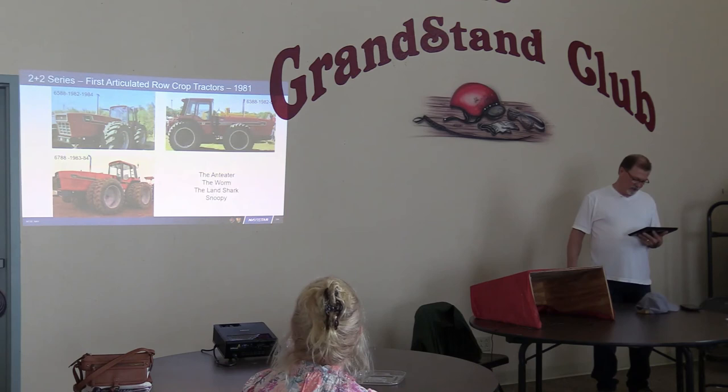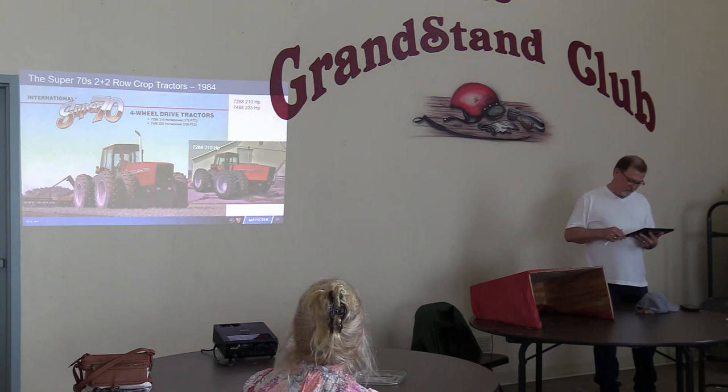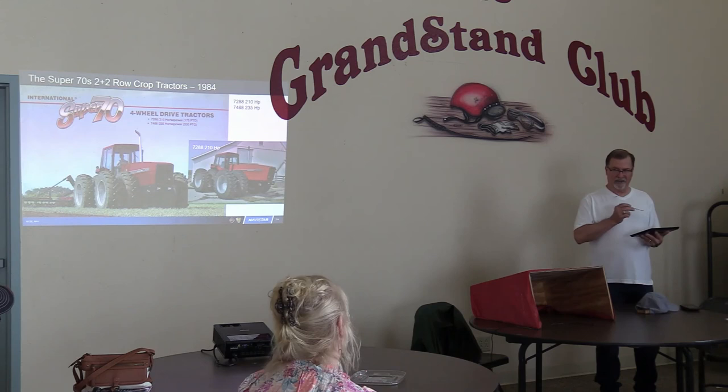Replacement models were added only 2 years later, and all these machines drew enough attention to garner nicknames. The Anteater was the most common in the U.S. The first installment of the 2 plus 2s were introduced in 1984. These Super 70 tractors were short-lived, with the sale of the Ag Division coming not long after the introduction. I think there were like 12 or 18 of these made, and they're available for sale at a very, very high dollar amount.